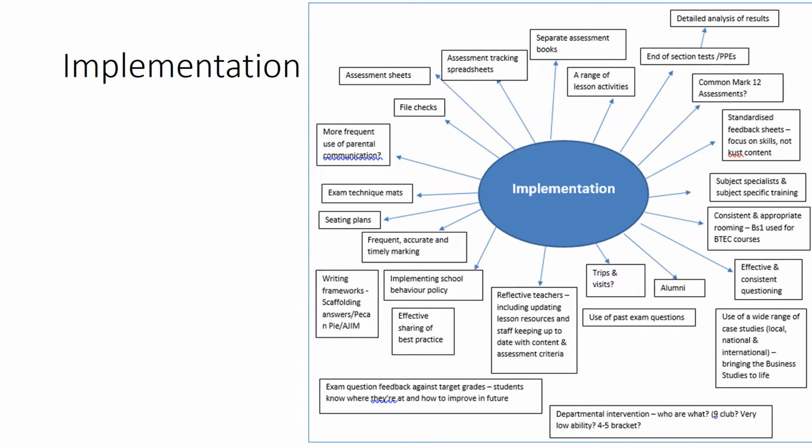We also think about giving effective feedback. So there are standardised feedback sheets, and these focus not only on the mark that students got or how well they know the content, but also the skills that they have developed. So the knowledge, the application, analysis and evaluation which are part of our ethos.